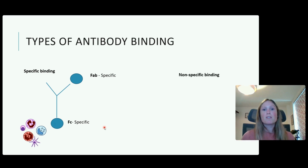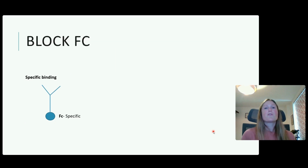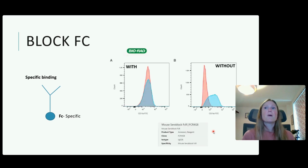And then we know that proteins like to stick together, so we can get a lot of non-specific binding, and antibody is a protein, obviously. So the only way we can prevent this is by not having excess antibody in our sample. So first we can block our Fc receptors. This is really easy. It's like a 10-minute step. You can buy Fc block for human or mouse from most companies.